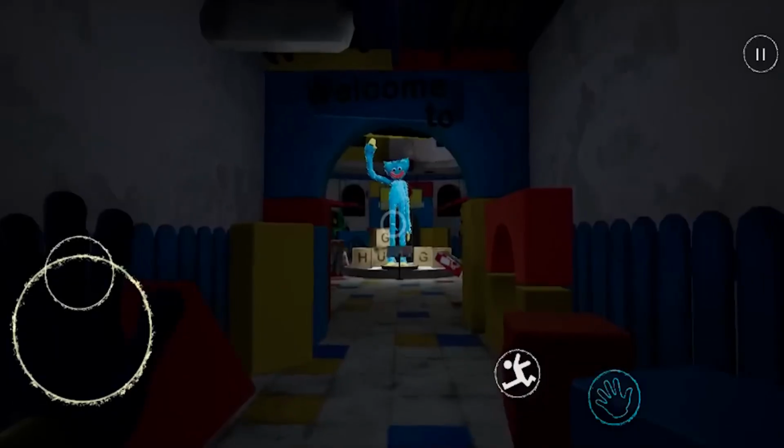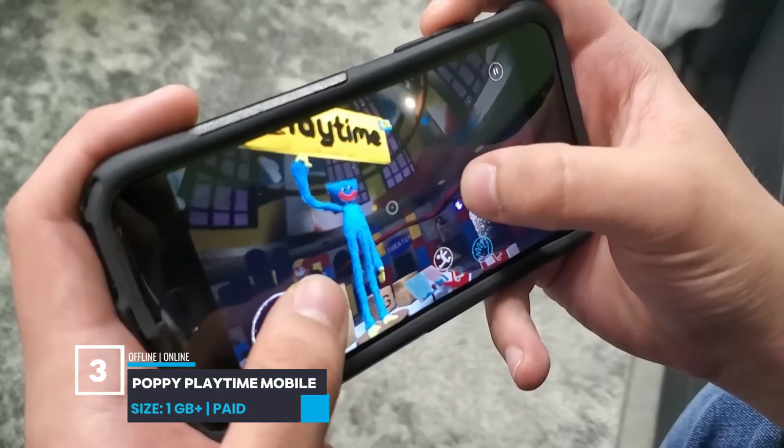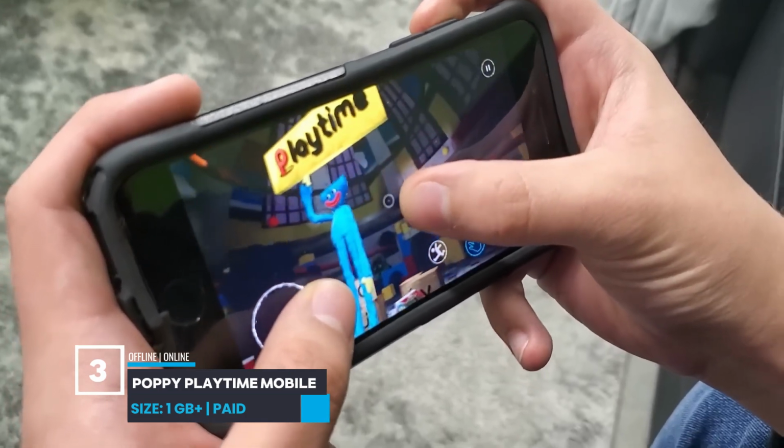Next up is Poppy Playtime, one of the most popular horror games out there. In this game, you play as an ex-employee of the Playtime Co., a toy factory that has been abandoned for years.